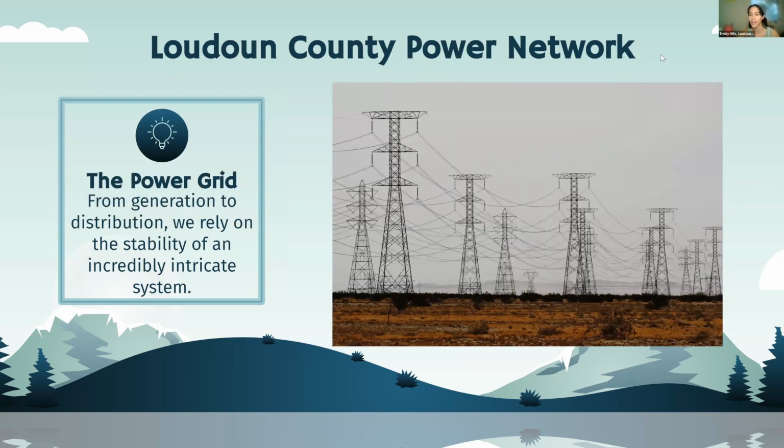So the power grid, the reason that everybody is here, from generation to distribution, we're relying on the stability of an extremely intricate system that does impact wildlife, but also impacts humans because of the fact that it is considered to be a necessity. That being said, the construction of the power lines, transmission lines, substations, those kinds of things do still impact wildlife habitat, but because they are considered to be a necessity, oftentimes the green space that these areas have to occupy pays the price.